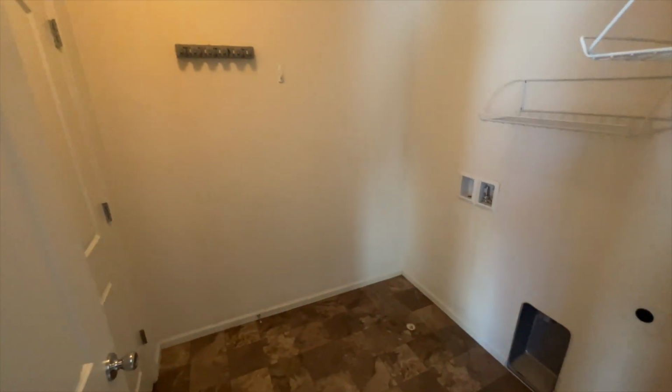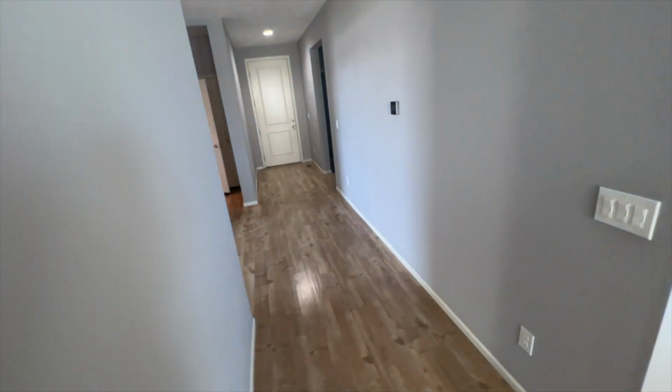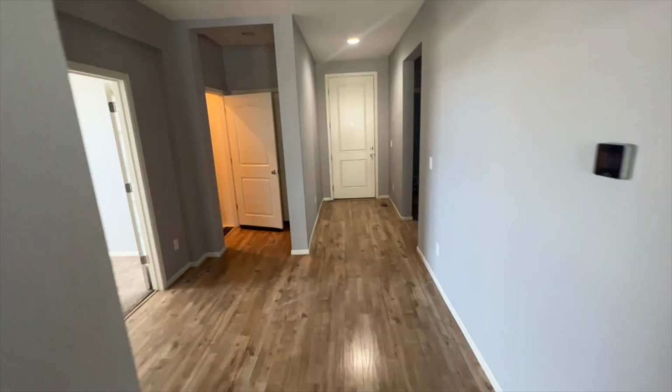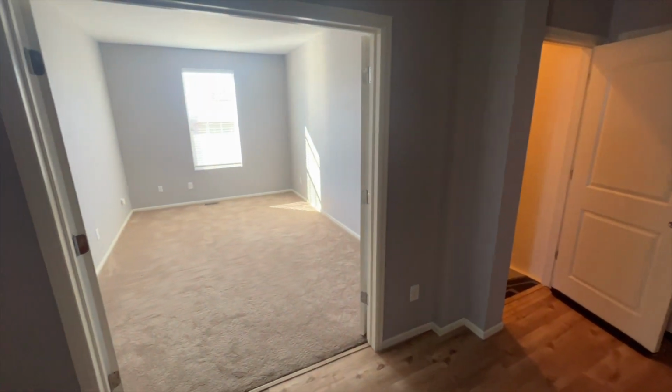Here's where the washer and dryer would be located. Now, this floor in there is more of a vinyl than the true luxury vinyl we see here. That's it.